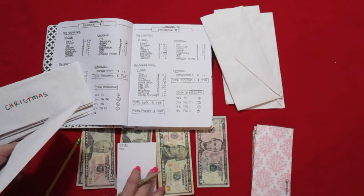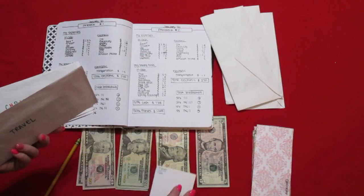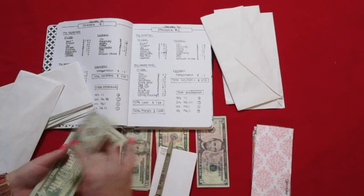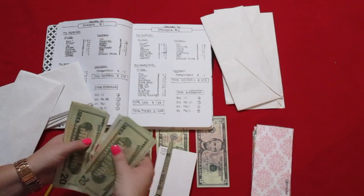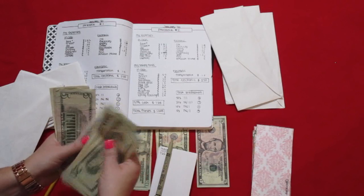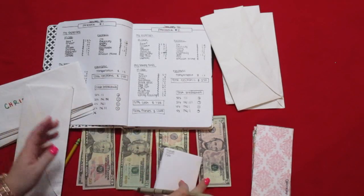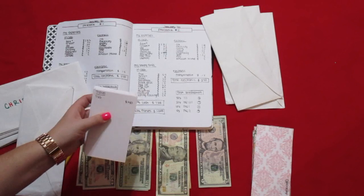All right, so travel, what I need is a 20, according to this. Add that to what I have. 20, 40, 60, 80. Let's try that, I can't count. 20, 40, 60, 80, 125, 135, 140. So I have $140 in my travel fund. All right, 140 on my ledger there.